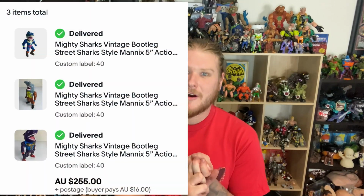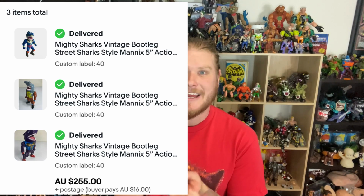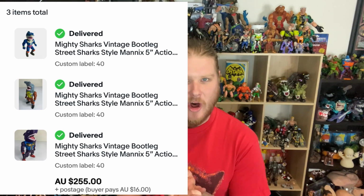Bootleg toys, I touch on a lot. I love bootleg toys. Not all bootlegs sell well, but certain ones do. Street Sharks, a big one for me. They've been moving really well. Somebody from America purchased all three of these off of me. Two of them I got from my good friend. Well, Megan gave me a lead. Cash Converters were clearing them online for $15 each. Megan passed that information on to me and said, go for it if you want them. But she said, no, that's the sort of stuff you like.